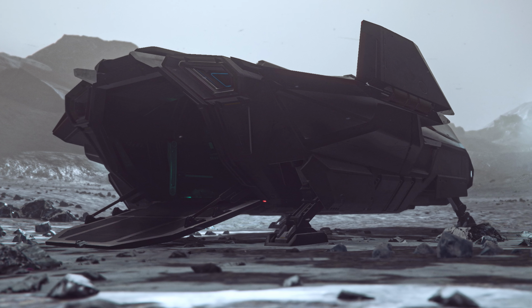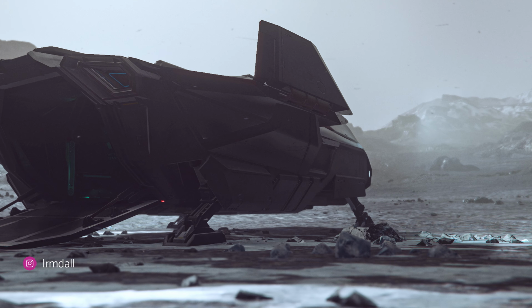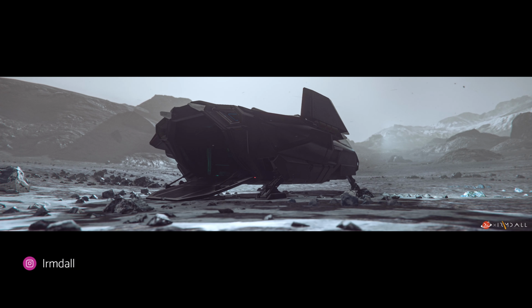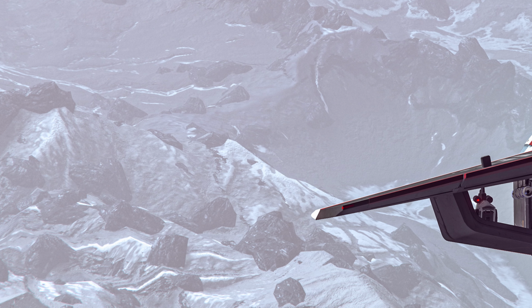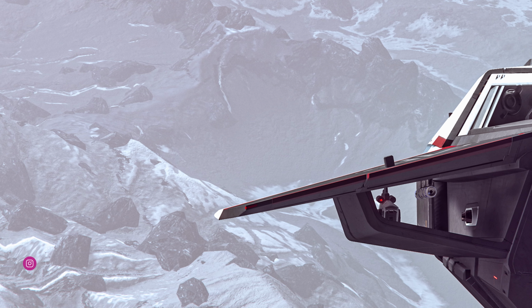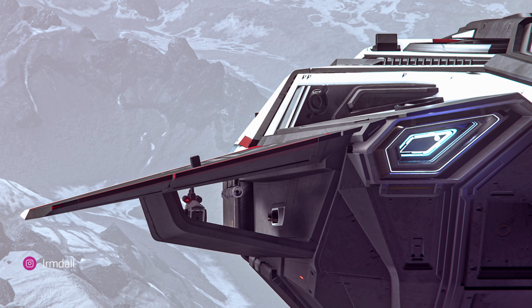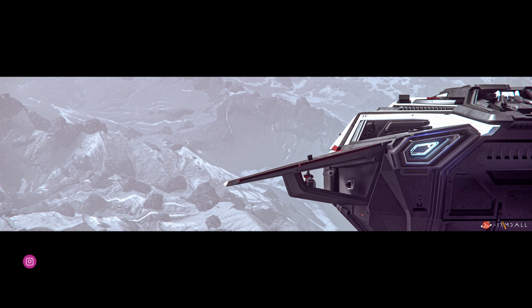Next we have a couple of beautiful ultra-wide Pisces shots from Ermdahl. Here's a nice isometric shot making good use of some dramatic lighting. And here is a beautiful look from the back with some cheeky landscape included. The ship really draws the eye and creates some anticipation towards seeing the rest of the vessel.